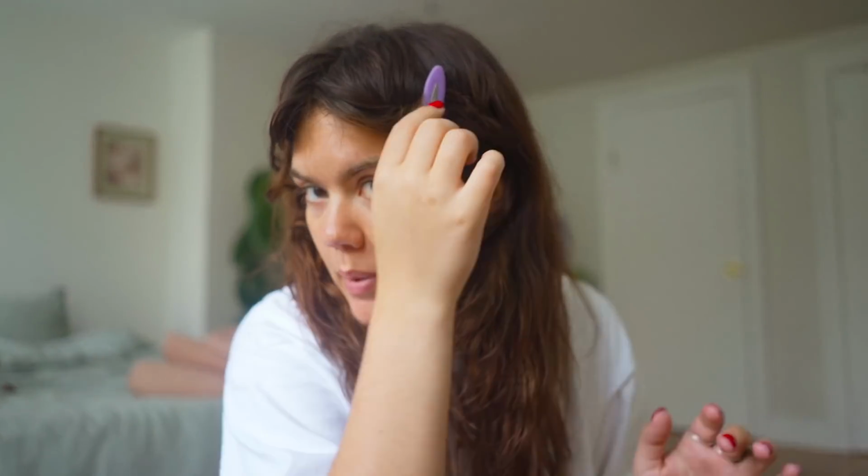Whenever I get out of the shower, I put these clips in like this to kind of give my bangs the little curtain shape. I think that's what they're called. And I thought I would do an updated makeup routine. It's been a minute since I've done one of these.